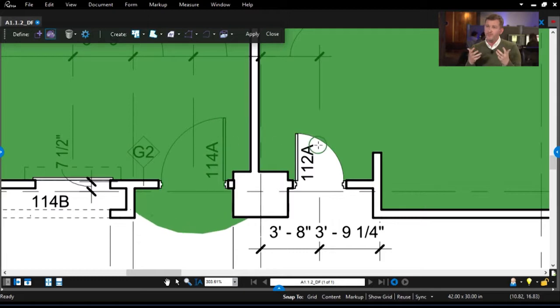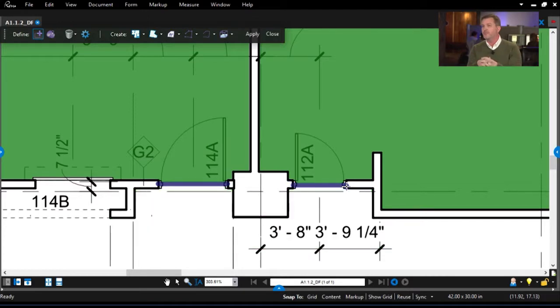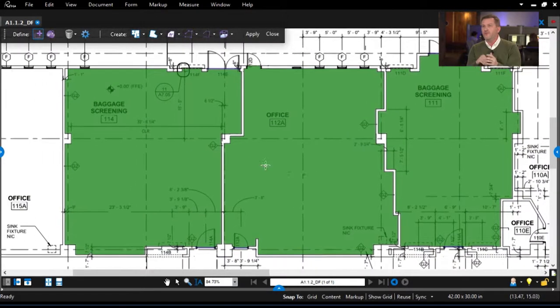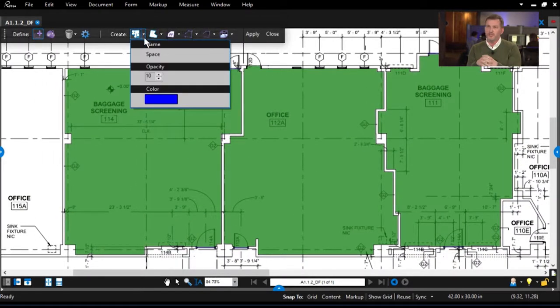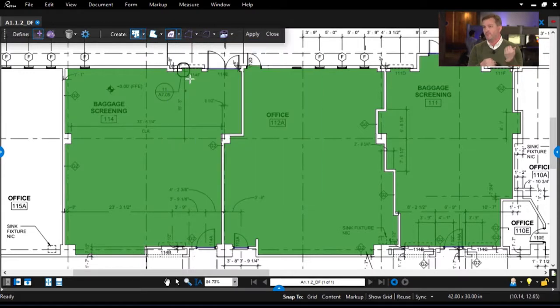And so now with these regions defined, I can really begin using the power of the tool chest for creating markups that will use these regions to define their boundaries. So up at the top toolbar there, you'll see I've got a little white drop down next to each icon. So I can change the space name. In this case, we'll just put in baggage screening. And then when I select the drop down next to the area icon, you'll see that I've got all of the area measurements with my subject and label from my currently loaded profile in the tool chest.